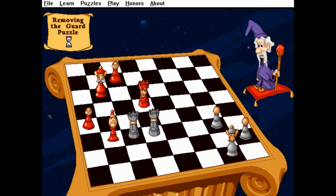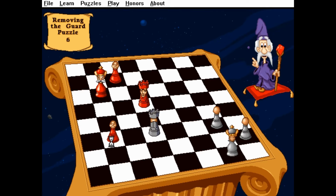Here's the puzzle. It's your move. Remove the guard and win a piece. There's the first move. One more to go. Very good. That is the correct move. You're now ahead by a rook. Your sacrifice was only temporary.